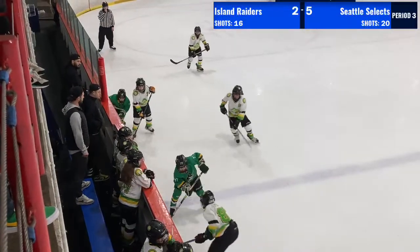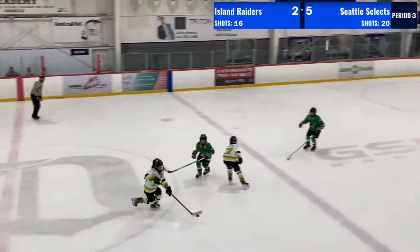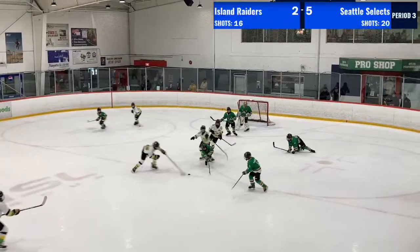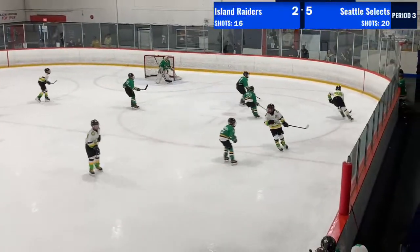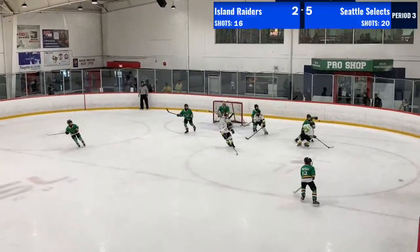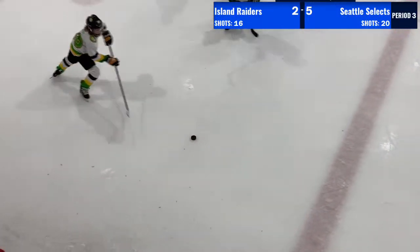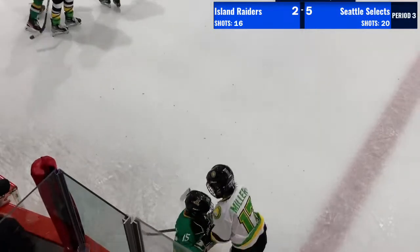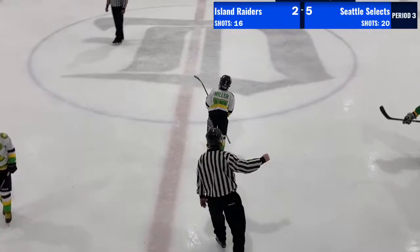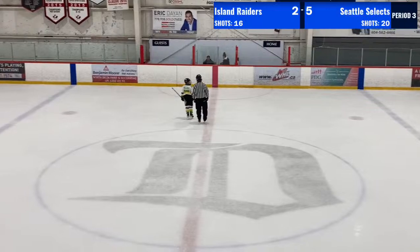Chase will hold it. No, just out. And up they come. Into the slot. Shot off the leg. Played off the wall here. And a chance here for Levi to get this puck going. Oh, he's knocked down hard. And they'll be going to the box for that one. Off to go, Miller. Bit of a roughing play there.